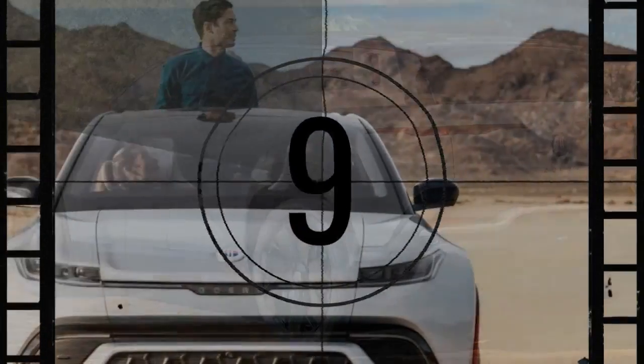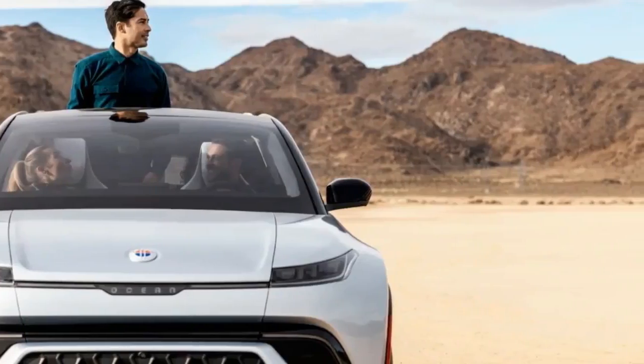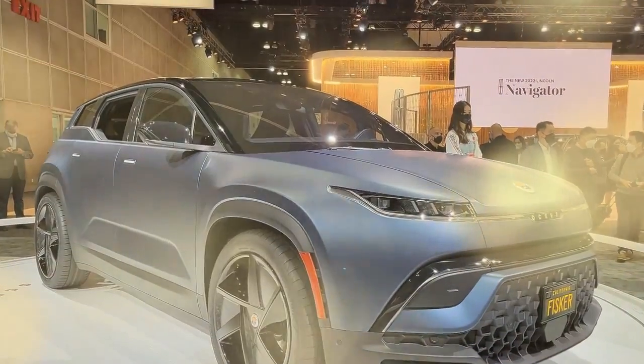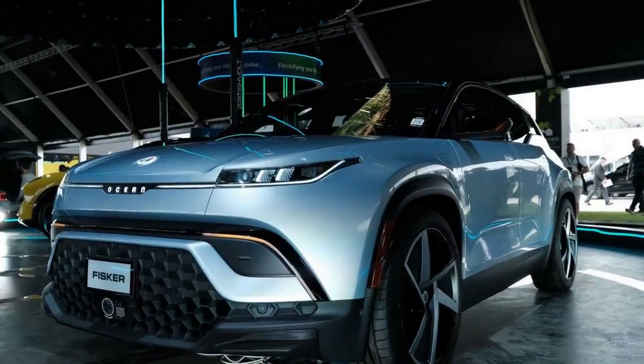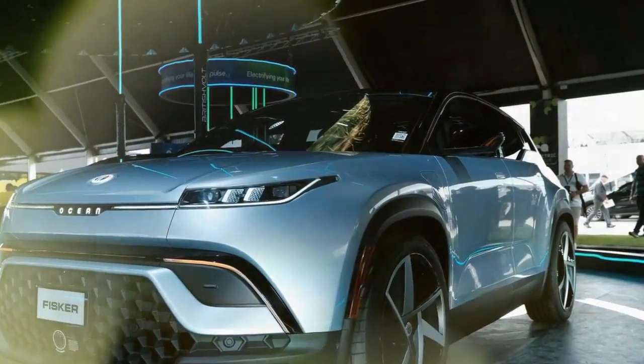The Fisker Ocean One represents an exciting foray into the electric vehicle market, blending cutting-edge design with commendable performance. As a limited production launch edition, it builds upon Fisker's bold vision for sustainable mobility, offering a striking design and innovative features that set it apart from the crowd.